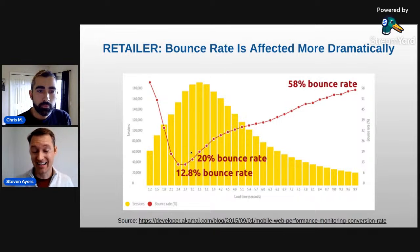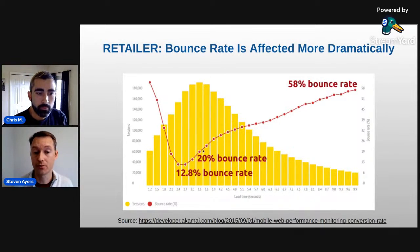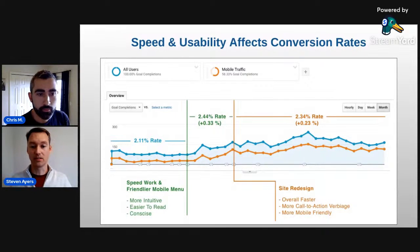Now, as a general rule, I like to keep a bounce rate below 33%. So having a 12.8% bounce rate is phenomenal. That's a fantastic bounce rate. So whoever built this website was doing a great job of getting a bounce rate that low. That's phenomenal. So it's one thing to see someone else's case study. I like to look at something that relates to me.